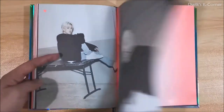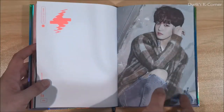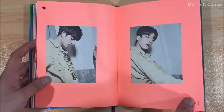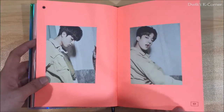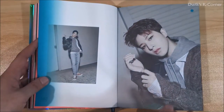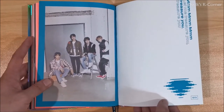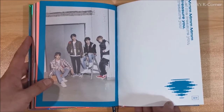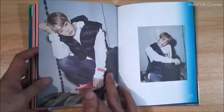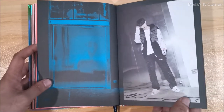And thankfully, there are non-repetitive photos for Treasure. Because a lot of groups, a lot of companies, tend to do that. They release multiple versions, and then the first half or the second half of the photo books is the same as the other versions. That's also one of my pet peeves.